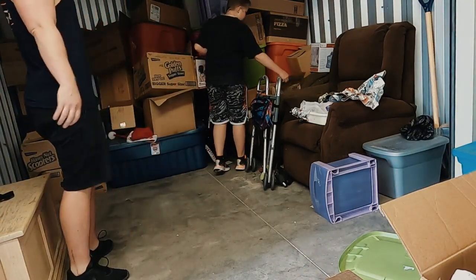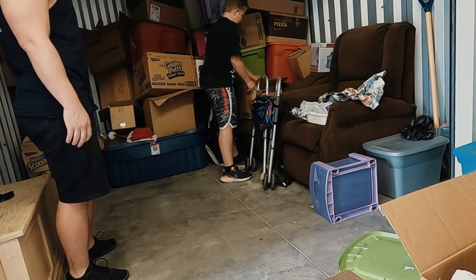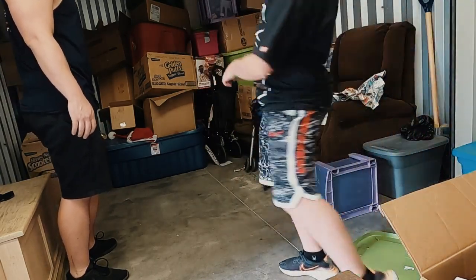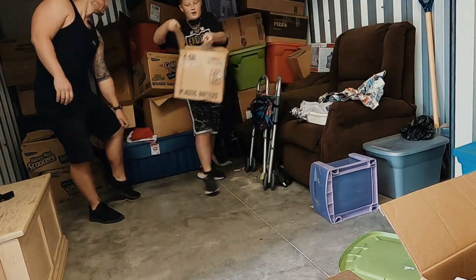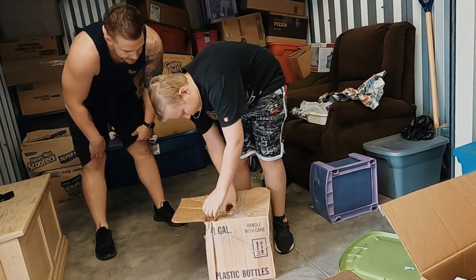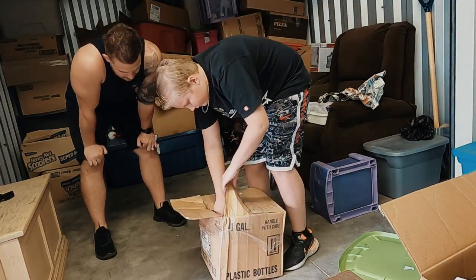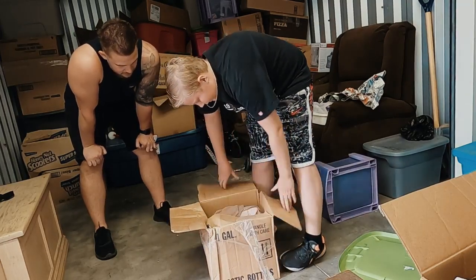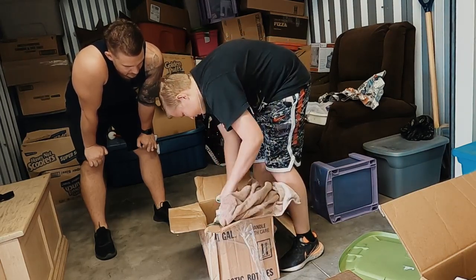DVDs. Oh, DVDs, come on. Broken piece. People get mad at me if you get cut. Nice handle. There's a bunch of glass. Be careful. Just stick your hand in there. There we go. Careful glass. Spots at the top.